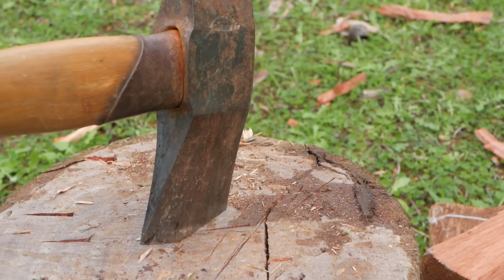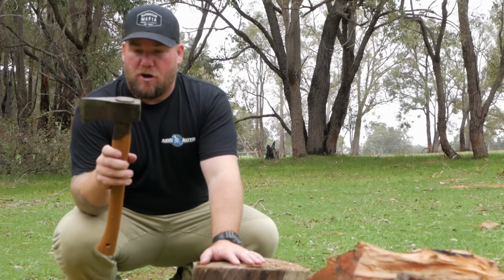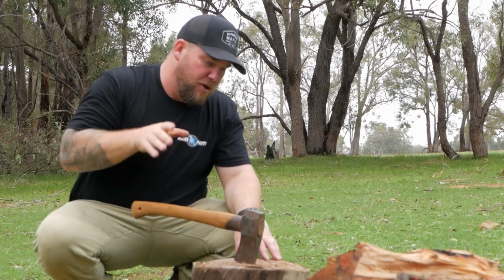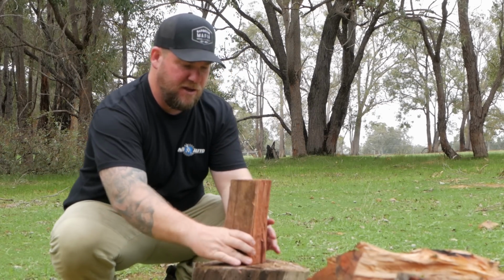They're Gransfors Bruks. I think I've pronounced that right. I reckon the difference between these and some of the axes that you do get is that these are handmade over in Sweden. They're absolutely beautiful. Far too good for me, but I thought I'd show you anyway because it's a beautiful thing. I reckon it's very therapeutic to chop wood like this just on your own. Starting off, this is probably the one that I've used the most. This is the small splitter. It's nice and light, very good for splitting small to medium bits, maybe like that, nice and easy.